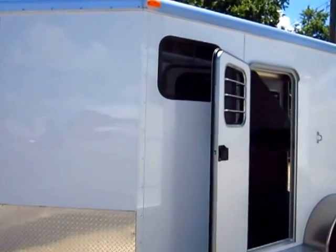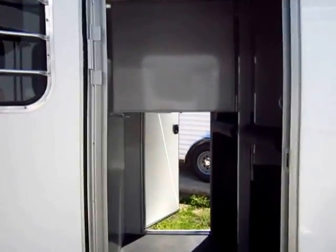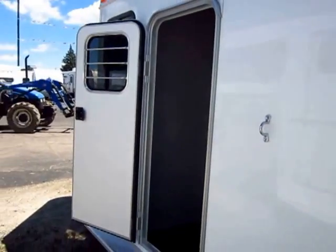The diamond plate is nice. The LED light package is a nice one. This has twin escape doors. I really like it because every horse is a little different, and this to me is a really good general trailer for loading just about anything.